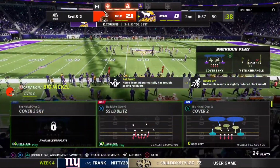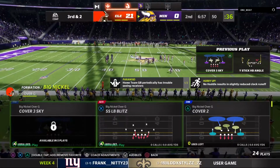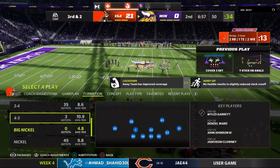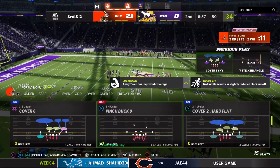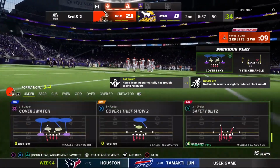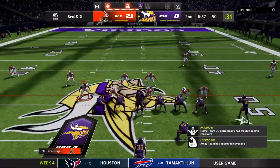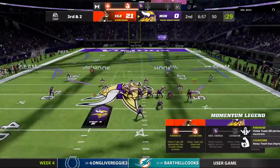And their struggles continue here. Well, they certainly did a nice job there, picking him up out of the backfield and then running stride for stride with him. That's good coverage, and it led to an incompletion. The Vikings on third down, just 1 for 3 thus far. This time they face a 3rd and 2.